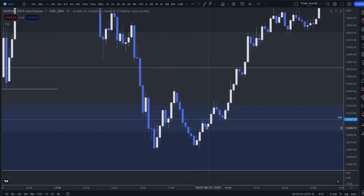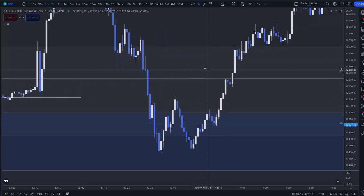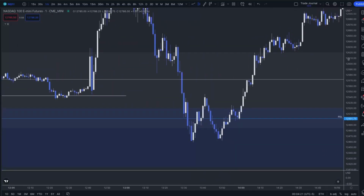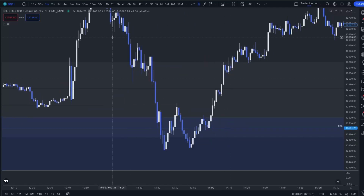But I think the bigger reason for this loss was time. I think if I had waited closer to 1 p.m., which is a time where we're known to get a turnaround, that would have been a higher probability time, even if I didn't take a trade off of this area, because I don't really see a great setup here for me. I think once we reclaim up here, I'll show you where I got in. I probably should have just waited for the setup that I ended up taking, which is around here. I'll get into it in a second. But yeah, it was the right idea.